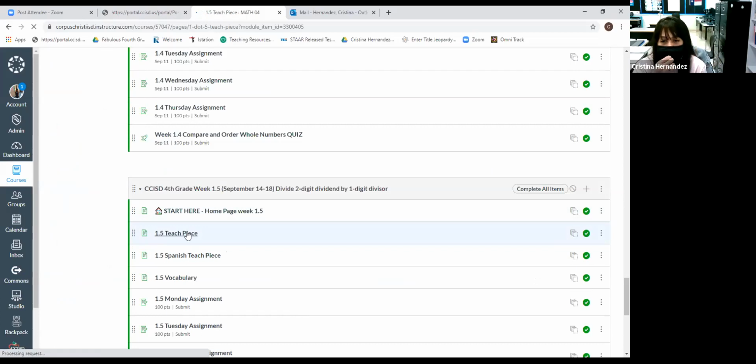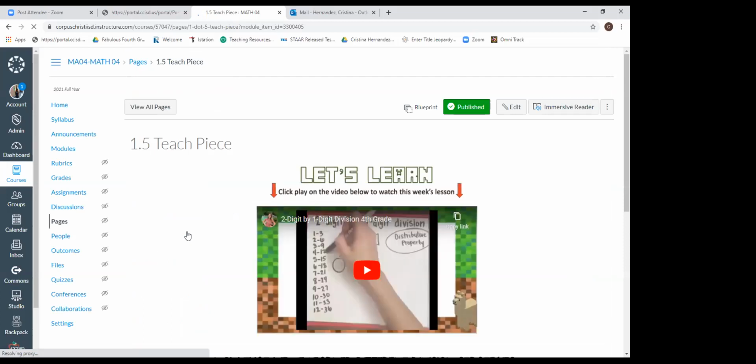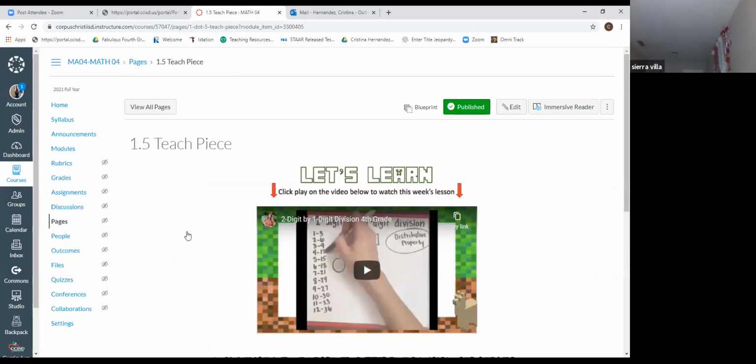Y'all don't have to be on Canvas. I'm gonna show y'all this piece though. Oh, okay. Like, what is this? Minecraft this week? I guess. Right? I don't know. How do you? Why is it- Oh, what is this? 2x1 division. Let's see what this is.